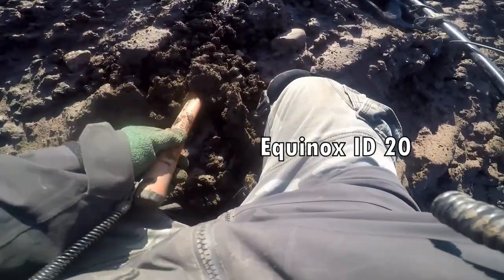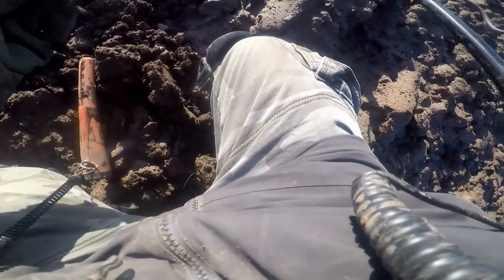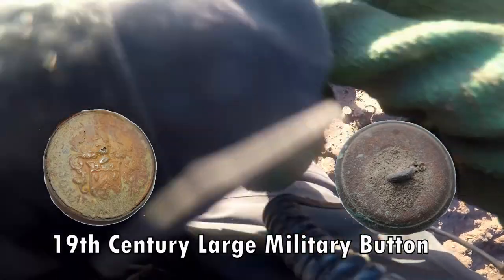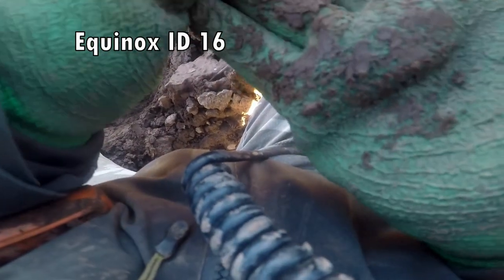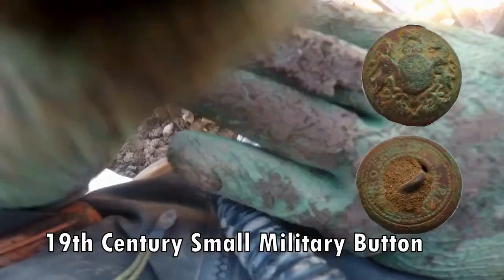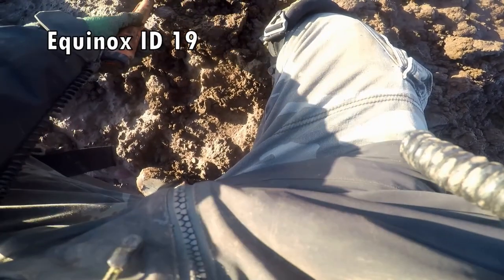22. Yeah, that's a military button, that. Probably Second World War. Yeah, Second World War military button. Another small military button. I'll have to clean it up and show you what it is. But I don't know what regiment it is. We'll clean it up, show you later.